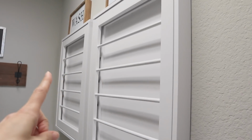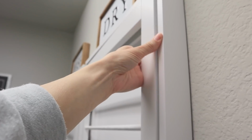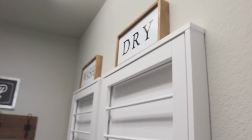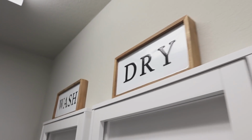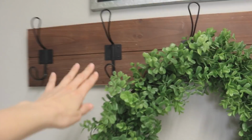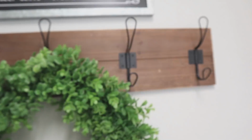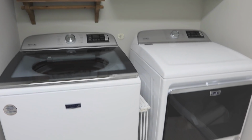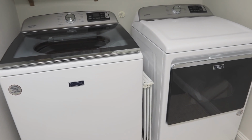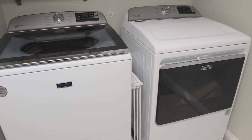These are actually my drying racks. Comes out like this, like that. And then you've got like 3 levels to kind of prop it open. And there it is. I've just got some decor up there and then more decor here. And I also use this for drying, you know, just like hanging delicate little things. Washer and dryer set. I had some pretty old ones, you guys. I think I was due for sure.